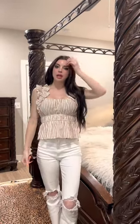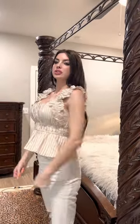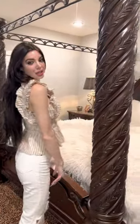I'm doing an Abercrombie try-on haul. And this is my first look. I got this top. I got this stuff last week. And I got this top and I love it. It is so cute. It's peplum. And it's really cute. I love it.